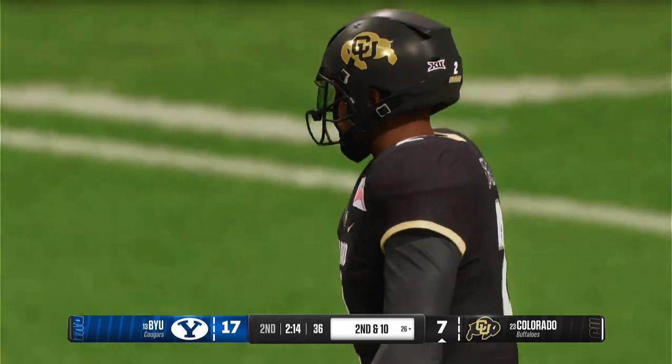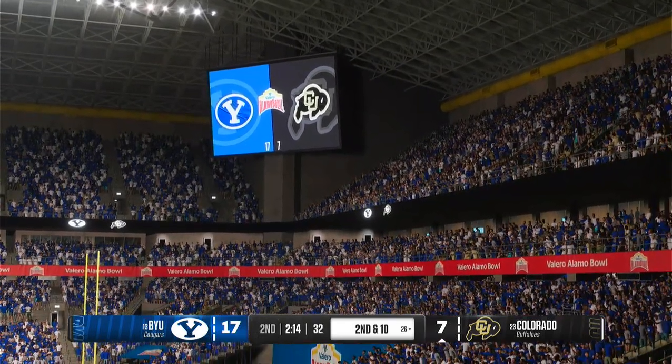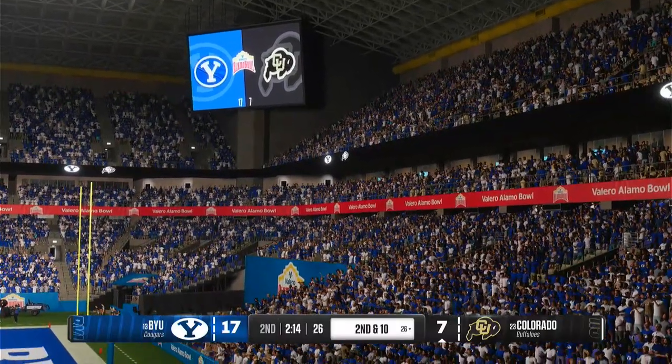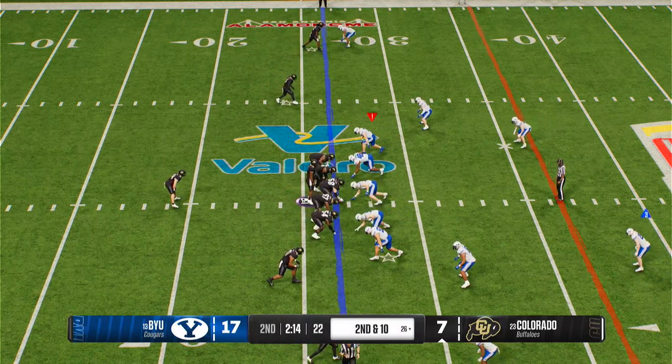It's incomplete. It's hard throwing in the pocket, man. You got bodies and 300-pound dudes falling all over the place. They're trying to hit you. That time, the pressure got to him, and they forced the incompletion. Last play didn't go as planned. Now 2nd and 10 from the 26.